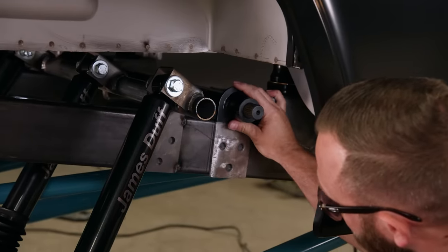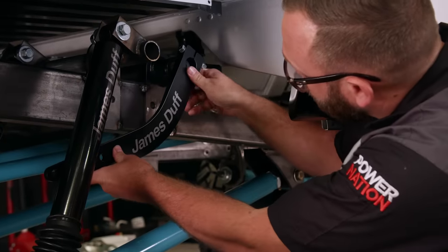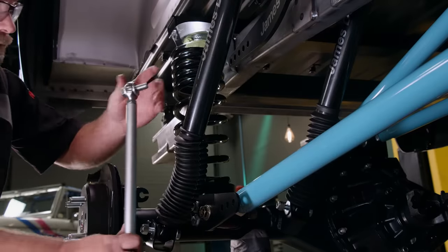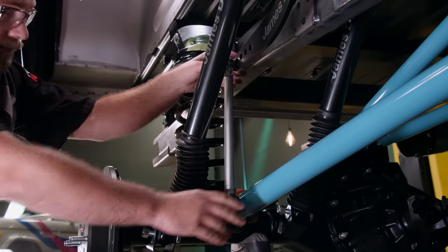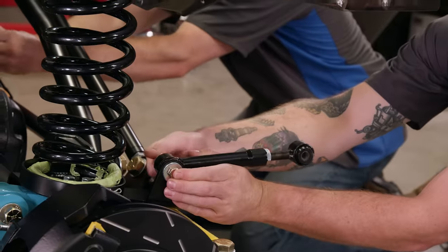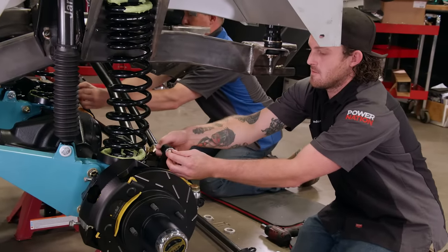The last piece of the puzzle is the anti-roll bar, which is actually a really cool piece. Once we get it tacked in, we'll put the arms on for the links. Look at that. Just let it hang. With the front shocks mounted, we can move on to the sway bar.